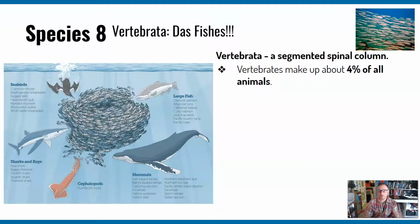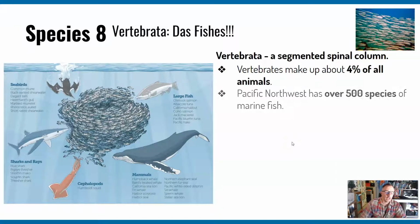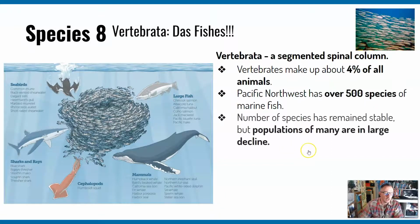But we do have to spend a little bit of time here, of course, because you should know a few fish when you walk out of marine biology, on top of all the other things that you would find washed up on the beach or you'd pull up in a crab pot. So, Vertebrata, we're going to focus on the fishes in this one. In the Pacific Northwest, we have about 500 species of marine fish right off our shore here on the continental shelf. And the number of different species that we have has remained pretty stable.